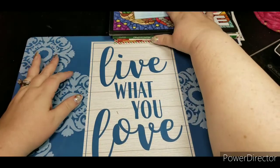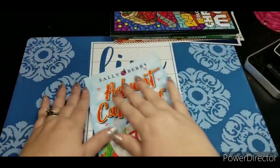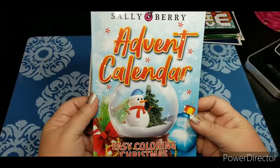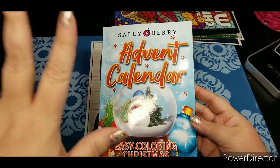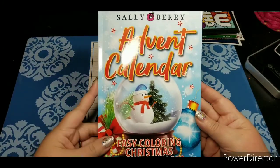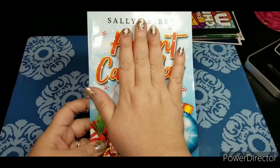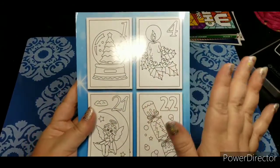Okay, so then we have one of my finished books. I'm going to just kind of go through this pretty quickly. I am planning to film a full completed book, and I'll do more of a review. But this is the Sally Berry Advent Calendar. You can see it's a smaller one, I don't consider it a pocketbook, but it's smaller. And this was so much fun.